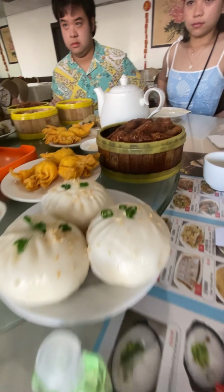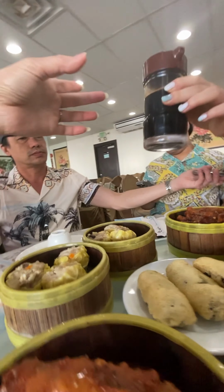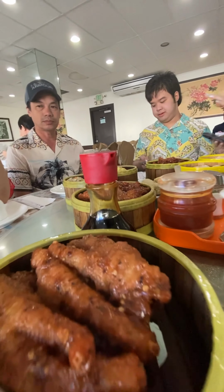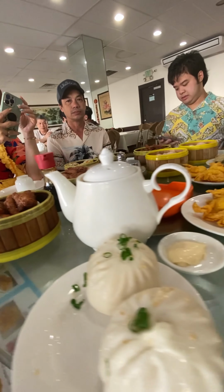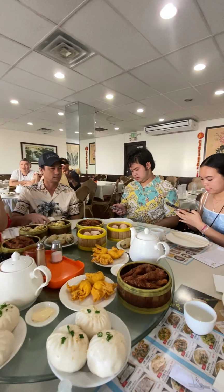The experience is still classic: servers pushing carts filled with steamed dumplings, fried spring rolls, and other small plates, allowing you to choose as they pass by your table. The atmosphere is warm and lively, with groups of friends and families gathering to enjoy the meal together.